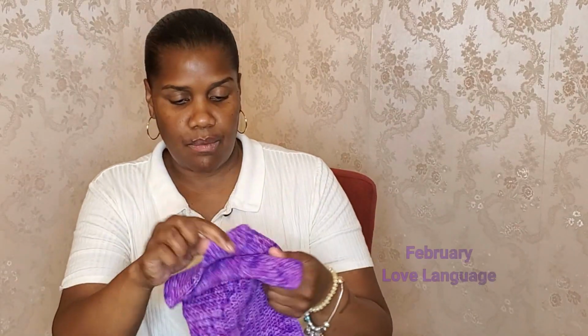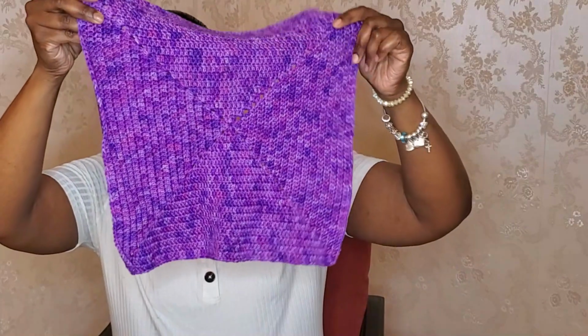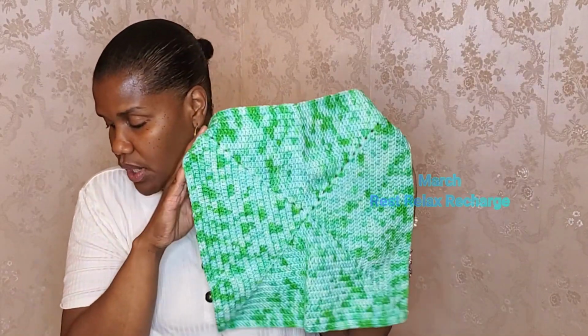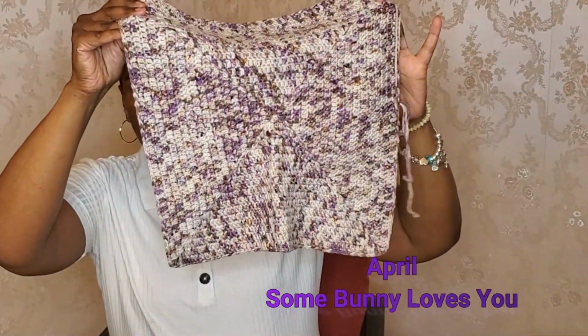I have the names of the yarn written down here, so I'll be looking over there to see what they are. And then this one was February's. It was called Love Language. And this is what that hank looked like worked up. So that's February's. And then March was Rest, Relax, Recharge. And that's what this square looks like for March. Then we have April, and April's colorway was Somebody Loves You.